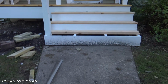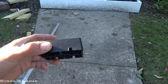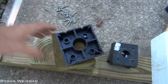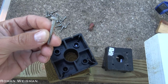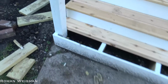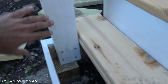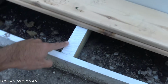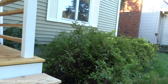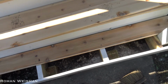For the bottom support, I'm going to use these little blocks with this plastic on the bottom, and I connect them likewise with some screws. So I will have a total of 4. This is an example of how it looks like. I have 1. This is leaning on top of it. And then I'll have 2, 3, and 4 with another post here. I added extra support here and on the other side.